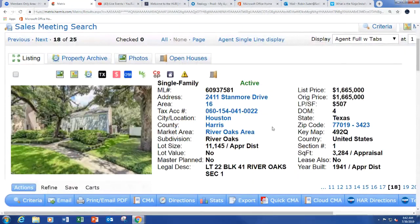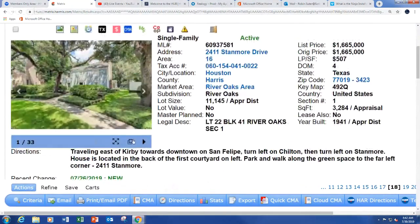2411 Stanmore in River Oaks, $1,665,000. Robert Bland.